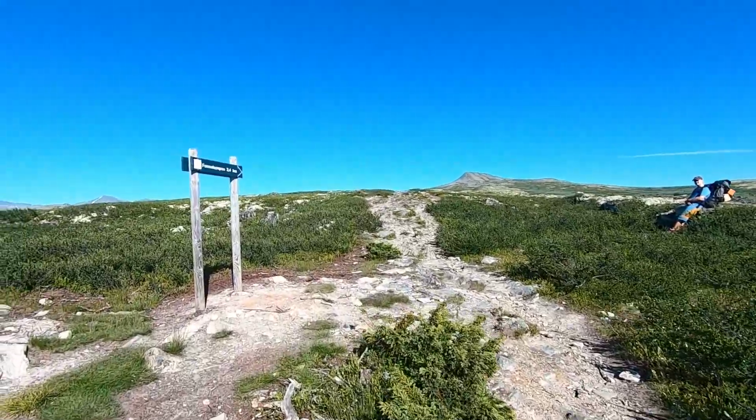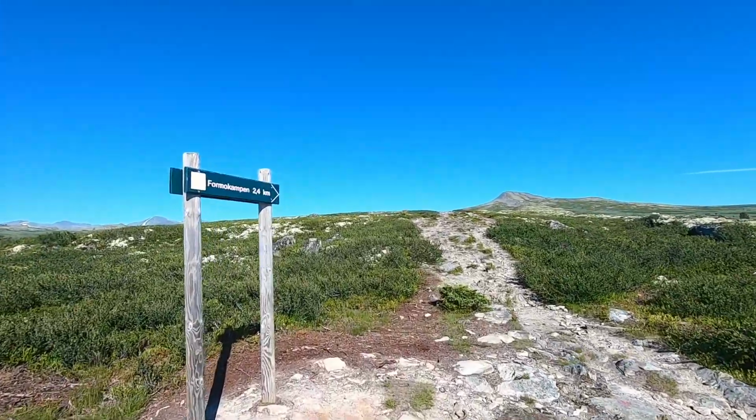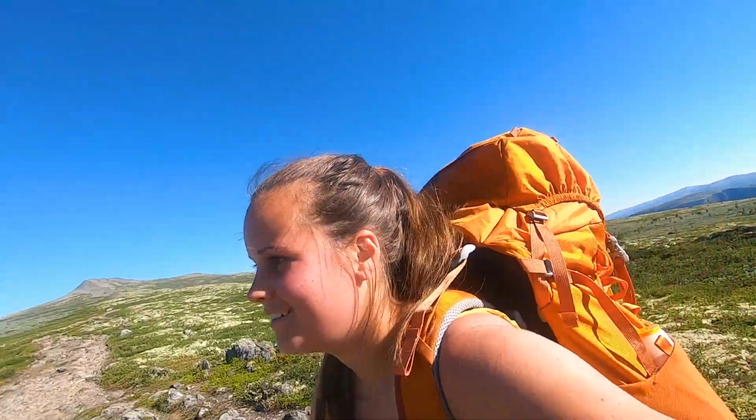We didn't feel it yet, but this hike turned out to be pretty tough. At this point, we'd already taken 2 breaks. It is a hot day and our bags were heavy, but still very happy.